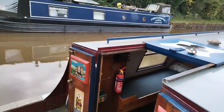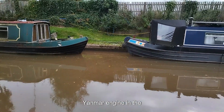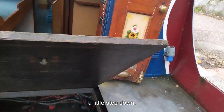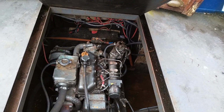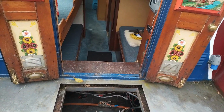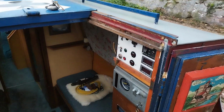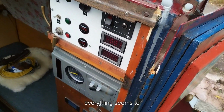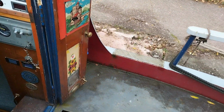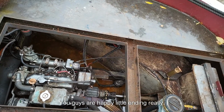Coming on into the boat, we have a raw water cooled 3-cylinder Yanmar engine in the engine bay. Bear with me while we just take a little step down. There she is. She runs very nicely. Let's turn her on and hear her roar into life. Nice tidy control panel. Everything seems to light up as it should. Starts on the key first time. Like a happy little engine, really.